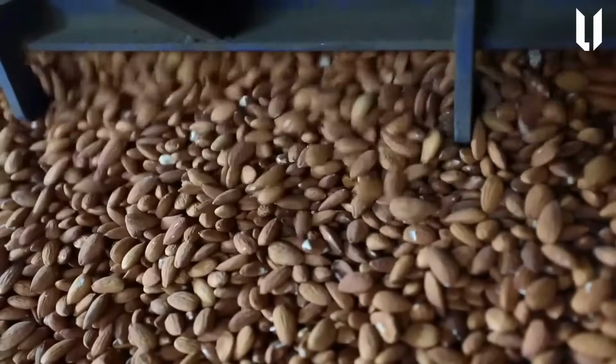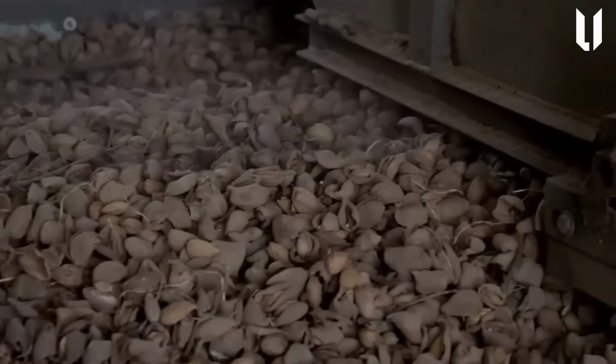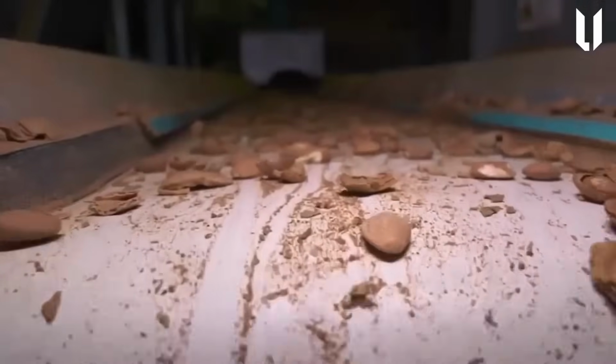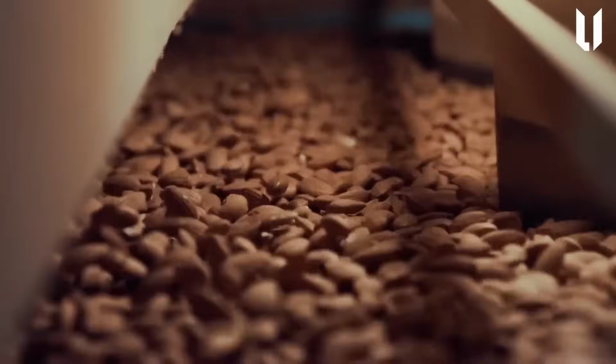The first step at the factory is cleaning the almonds. They're washed thoroughly to remove dust and any residual debris. After washing, the almonds are sorted by size and quality to ensure that only the best almonds are used for milk production.